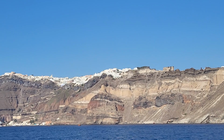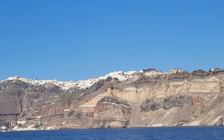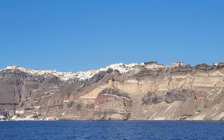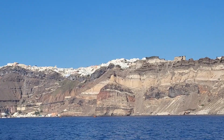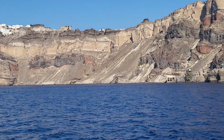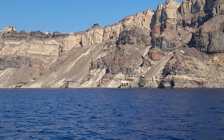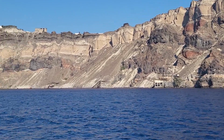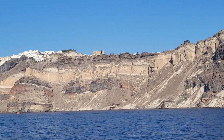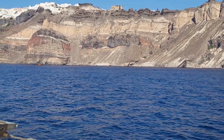I think this is the old port, and the new port is the one that we just came off of. I could be wrong. I'm not sure. I'll have to look that up and I'll let you know on that one. But the coastline is just stunning. I mean, I could sit here and look at this all day long. Let's take a look behind me.